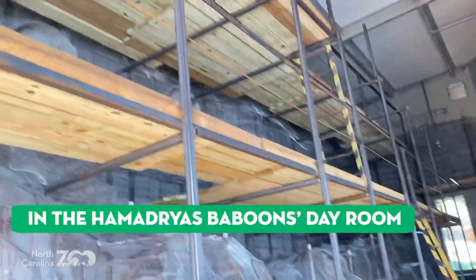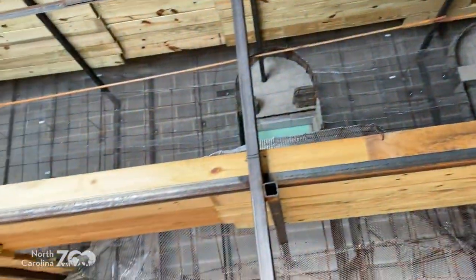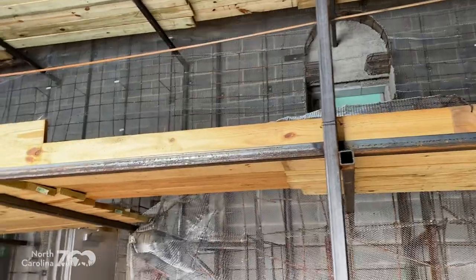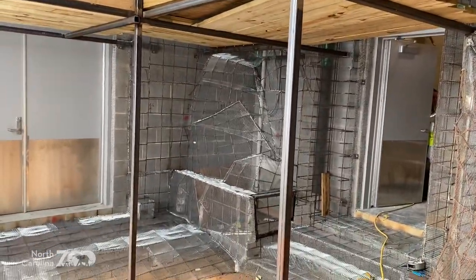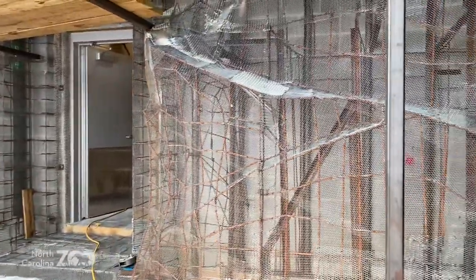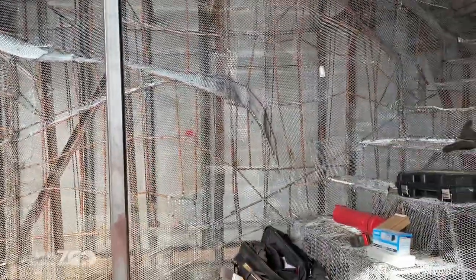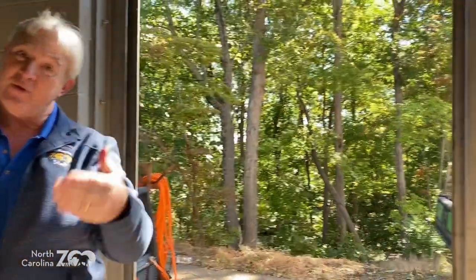How cool is this? Obviously no baboons. Working on construction. We're still in a construction moment. I think Karen, you asked about what's going on with the baboons, so we thought we have an opportunity to share it with you. This is inside one of their holding spaces. The window that Megan walked through will be the window for our guests, you all, when you come to look into the habitat itself.